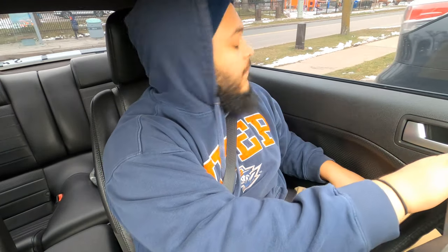All right, guys, so hopefully this angle is okay. We are going to be driving the Mustang. It is nice and warmed up now. And yeah, let's see how it drives. I'm actually very excited because it's always exciting when you put any kind of replacement part on or mod, whatever you want to call it.